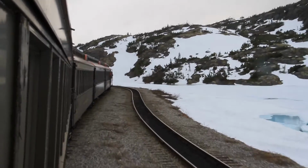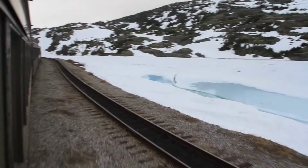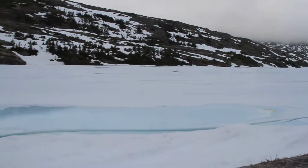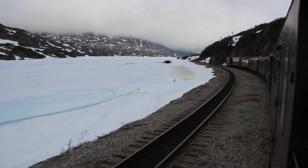Skagway at last, but I'll show you the first 10 or 15 minutes of this. Summit Lake. May the 18th, even though it does still look like winter up here.